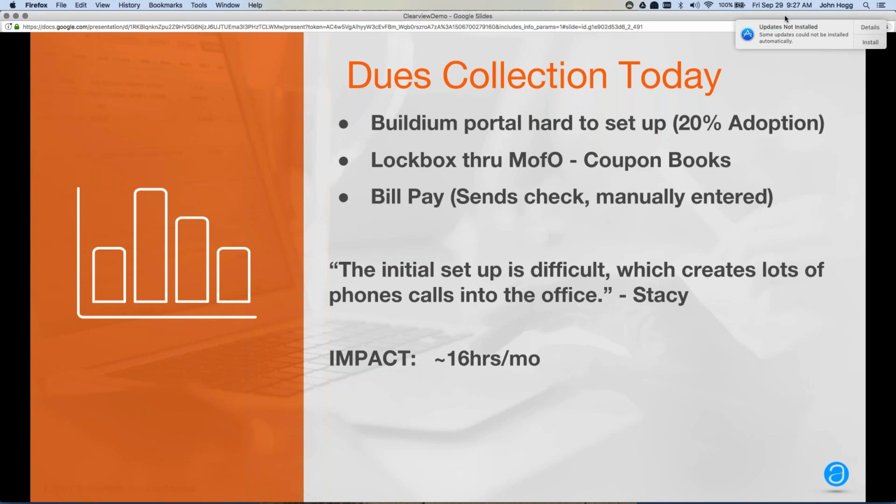Number two, you are using Lockbox through Mutual of Omaha. There's coupon books that are sent out, those are sent in with their payments, and then those are basically downloaded, input into Buildium, and then your payments populate. Some folks do bill pay as well. Well, that actually sends you a physical check, which you actually have to manually enter. So there's a lot of downloading, dragging and dropping, and typing in manual payments today.